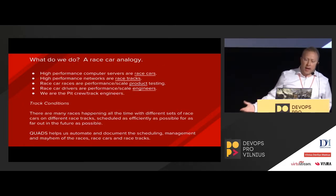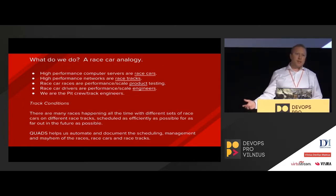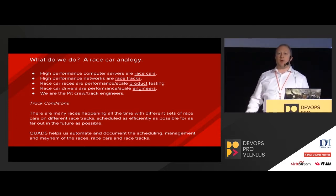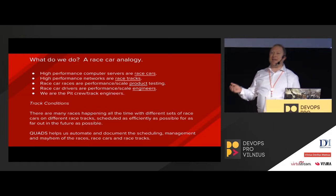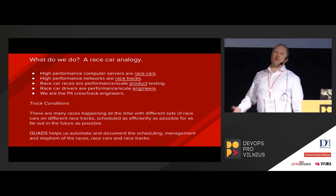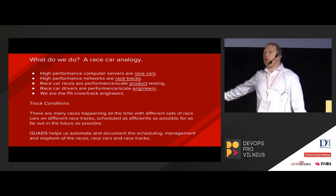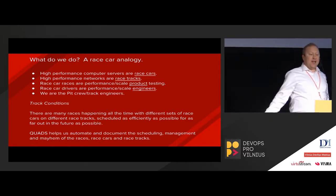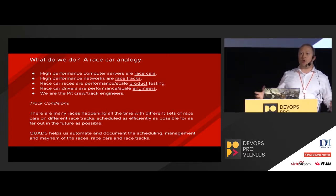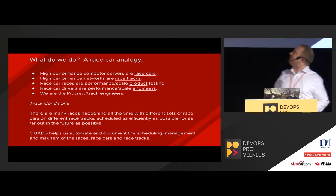So before I jump into what QUADS is and how we've bridged some automation gaps and brought some DevOps practices to Red Hat engineering, I'm going to use a car analogy to explain what we do, because there's certainly no end of car analogies that can be used for open source or for technology. So I'm going to throw one more in there. Okay, so this is either going to work out really well and provide expert clarity, or it's going to explode in a fiery ball. So we're going to see if we can make this analogy work.